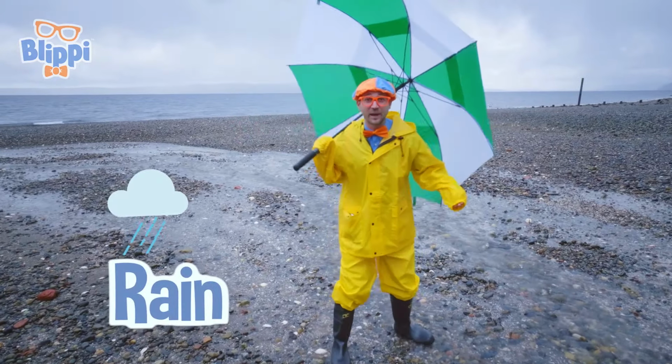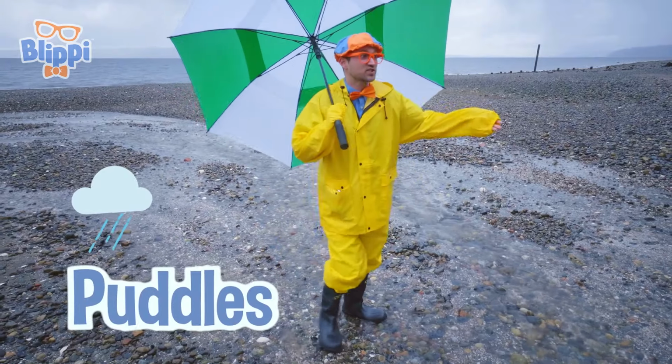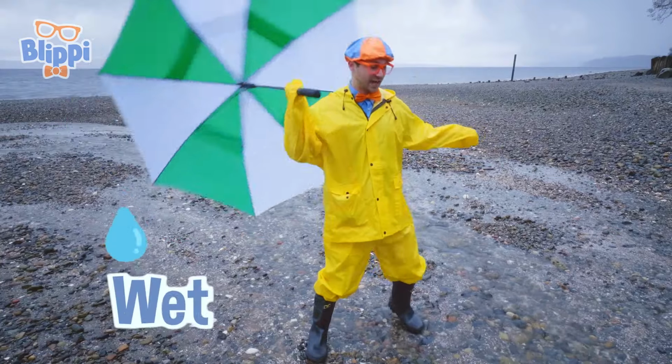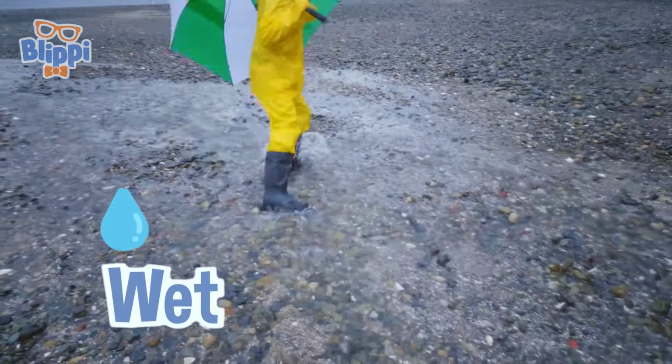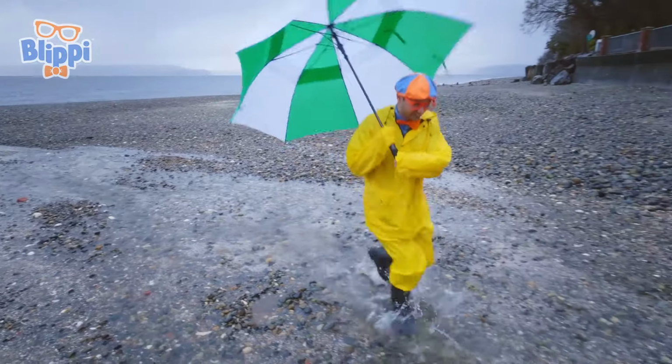The cool thing about rain gear is you can even splash in the puddles and streams that were created by the rain, and you won't even get wet! Woohoo!